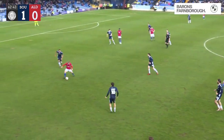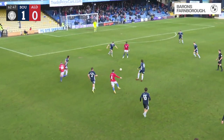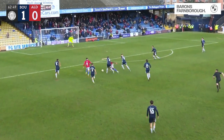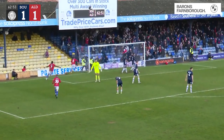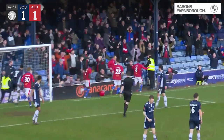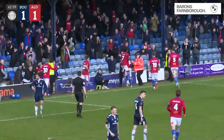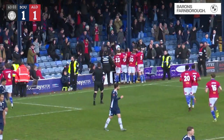Class into Barham. Will Barham get one more chance this afternoon, and will he take it? Good move. Amaluza picks it up. It's Frost into the area. Comes it through. Yes! And it's finished! Finally, at the 10th attempt, Aldershot Town score in front of the fans. 420 of them. 63 minutes gone. It's been coming.